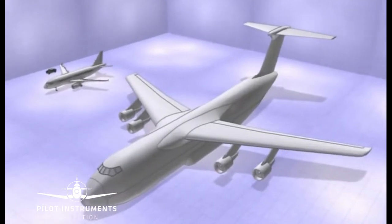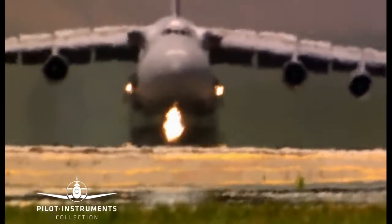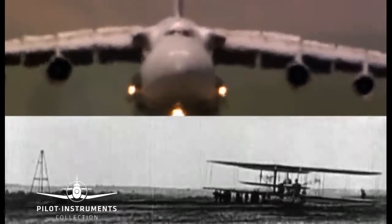The C5 makes commercial planes look puny. Here's a Humvee, and here's a jet. And finally, the C5. Stretching more than 70 meters, this mega plane is longer than the entire first flight of the Wright brothers.